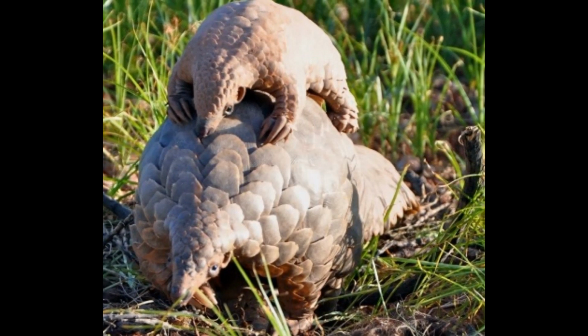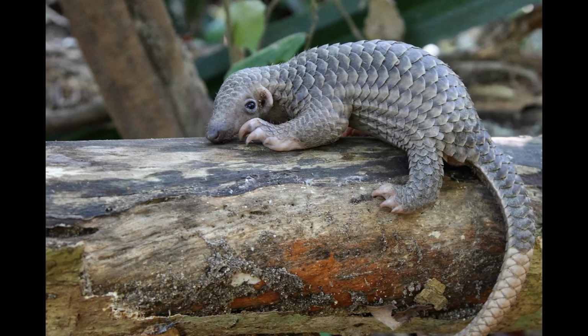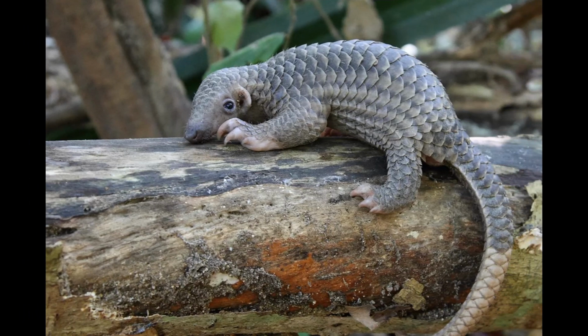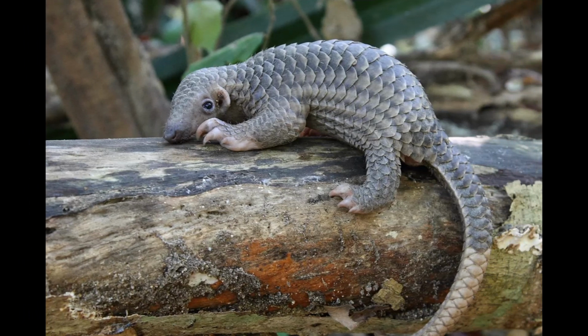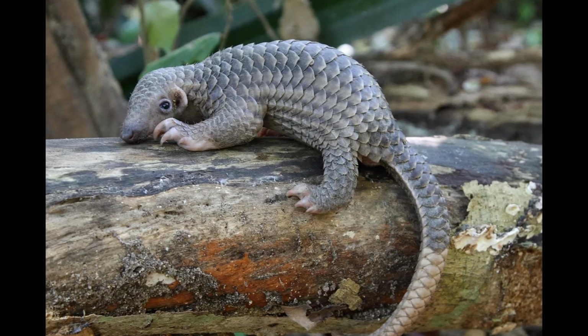Pangopups are at risk from habitat destruction, hunting for their meat and scales, and the illegal wildlife trade. Conservation efforts are being made to protect pangolins and their young, and it is important that we continue to raise awareness of the threats facing these fascinating animals.